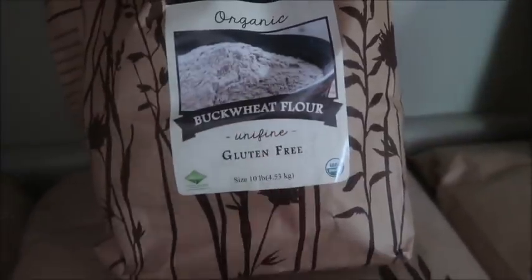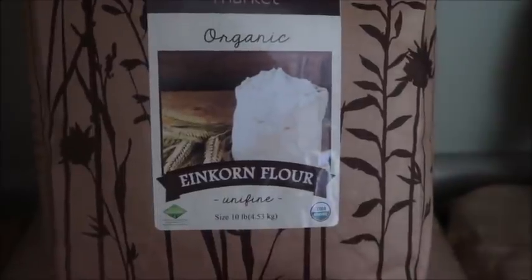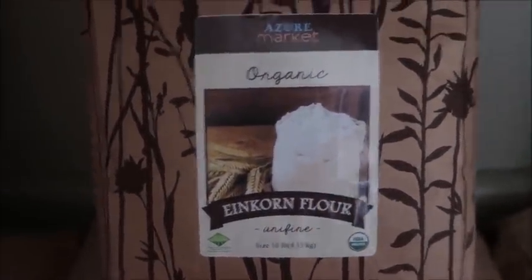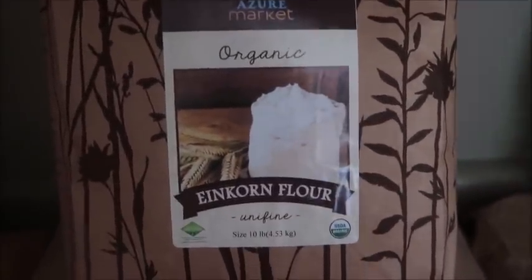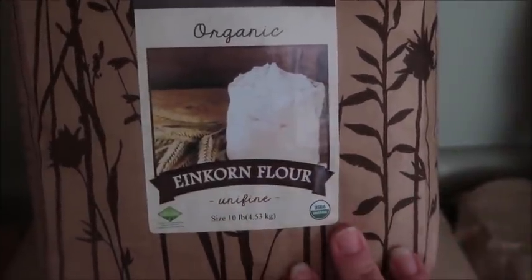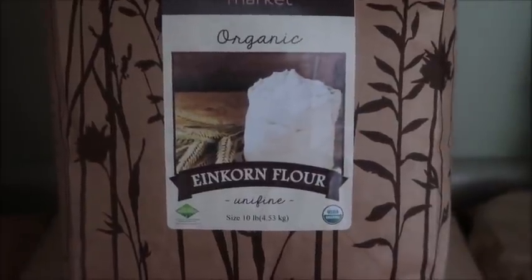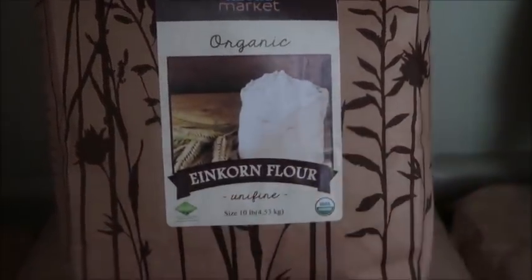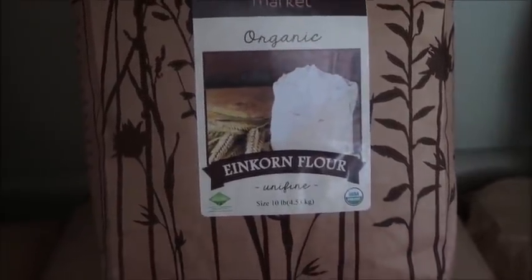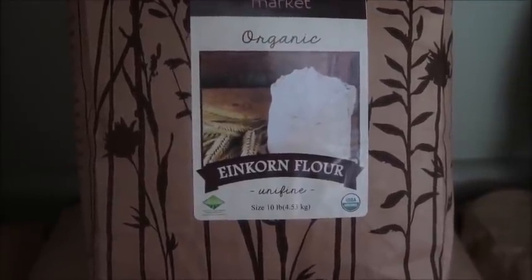So I'm excited. Buckwheat. Over here I have einkorn flour, which einkorn is really wheat. It's an organic wheat, which is hard to get, really truly organic wheat here. And this is actually the most in terms of per pound. For 10 pounds, it was $34.82. Like I said, I'm going to do a price comparison, but this one, you can look up all the research on it. It's historic wheat, and it hasn't had any kind of GMO interference. So I've been really wanting to try it, and I went ahead and broke down and bought it this time.